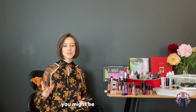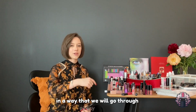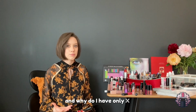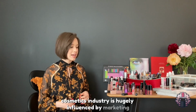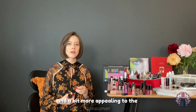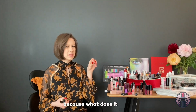You might be wondering why my guide is structured in a way that we will go through every product in a very detailed way. And why do I have only X products to be analyzed? The thing is that cosmetics industry is hugely influenced by marketing, and if we call a lip gloss butter gloss, we kind of make it a bit more unique and a bit more appealing to the consumer, while really confusing us. Because what does it mean, butter gloss?